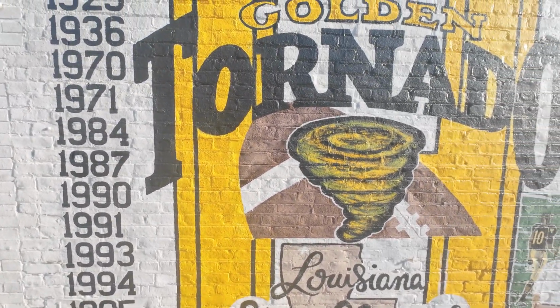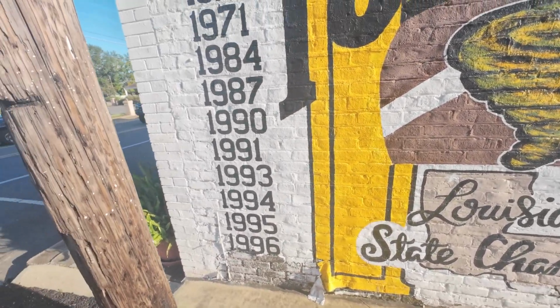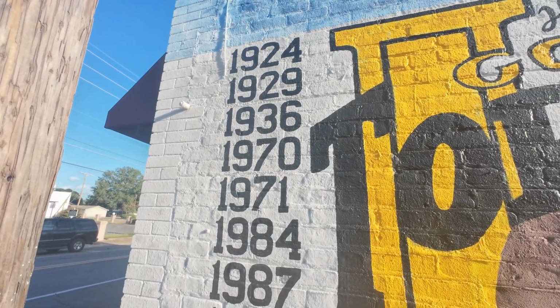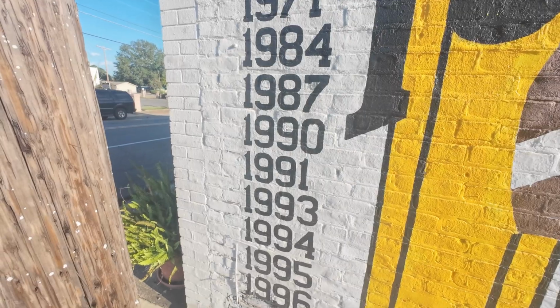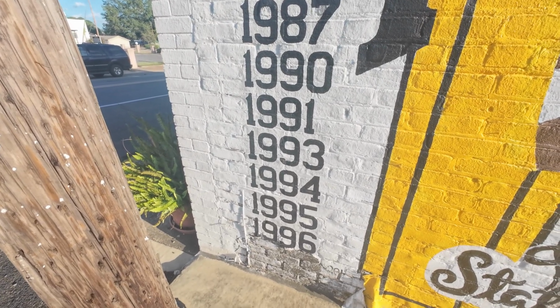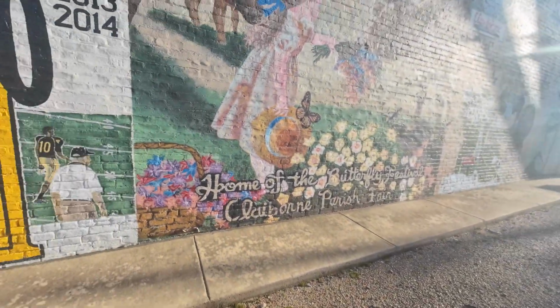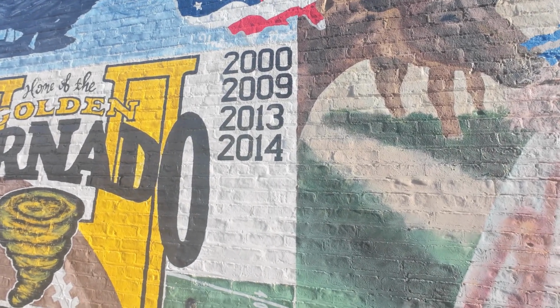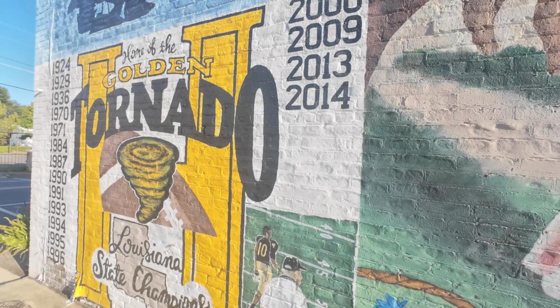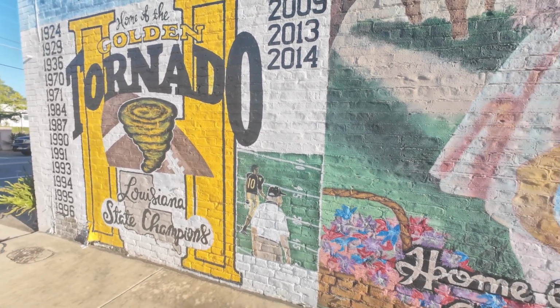Louisiana's no different. Home of the Golden Tornadoes, Louisiana State Champs football team. And look at all the state titles that they won. 1924, 29, 36, 70, 71, 84, 87, 90, 91, 93, 94, 95, and 96. See, Homer didn't have a mural like this, so I'm not quite sure how many titles that they won in the history. Oh, it's more. It's 2000, 2009, 2013, 2014. So their most recent state title for football is 2014. So they have a history of winning.